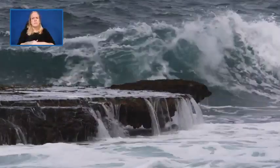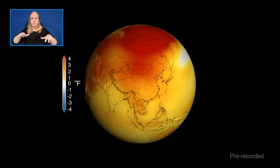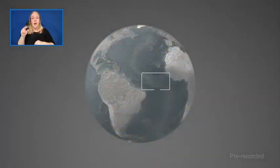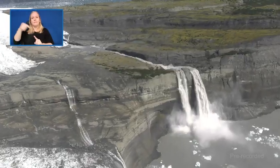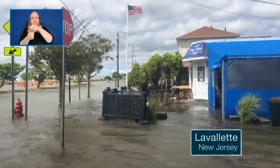Around the globe, sea levels are rising. Greenhouse gas emissions cause our planet to warm, and Earth's oceans absorb about 90% of the excess heat. As ice melts at the poles and high in the mountains, and the molecules of ocean water expand, the seas are making their way onto land.